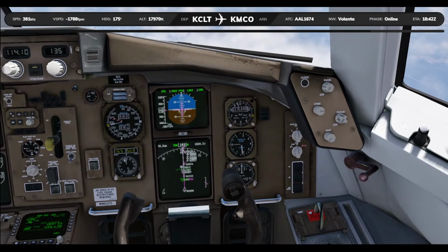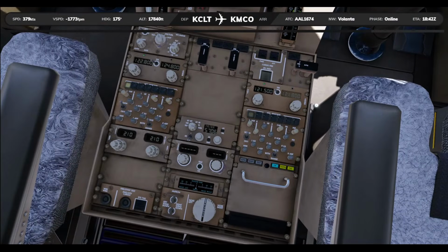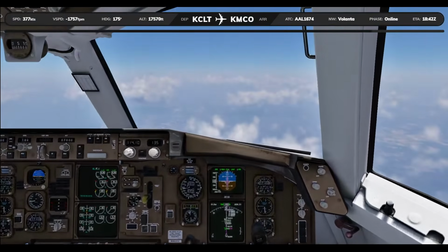Now that being said, that actually does work on. I haven't tried it on other aircraft here in X-Plane, but I know for sure the PMDG does it. I wouldn't be surprised if any of the other big dogs do it as well, your Phoenixes and whatnot.